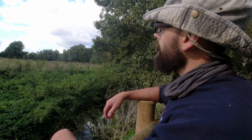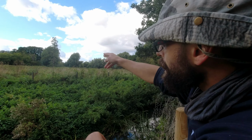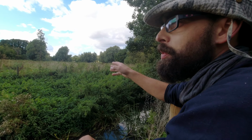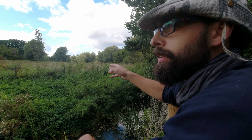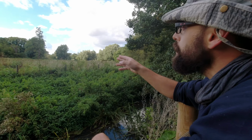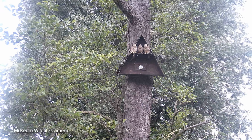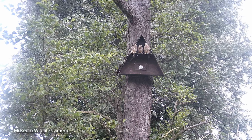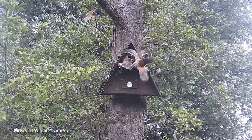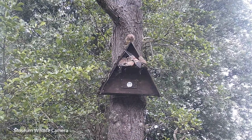That's right, in that tall tree over there, across the meadow, there's an owl box. And like most owl boxes, there are no owls living in it. But with our bird surveying, we found that there were kestrels nesting in there. We surveyed them quite a bit, and they actually had 4 chicks that all grew to adulthood, and they all fledged.